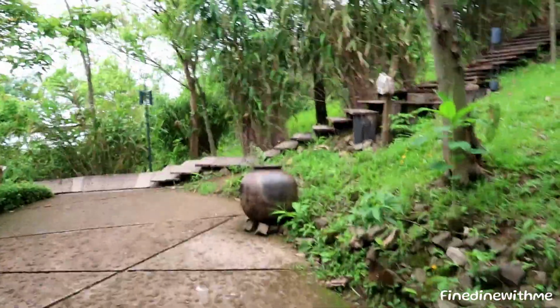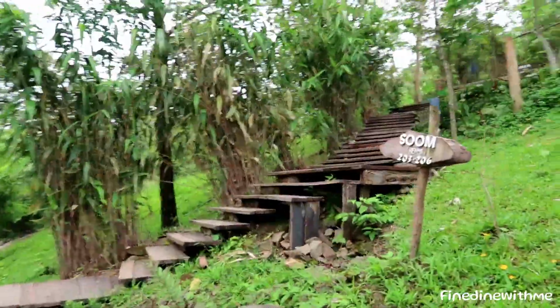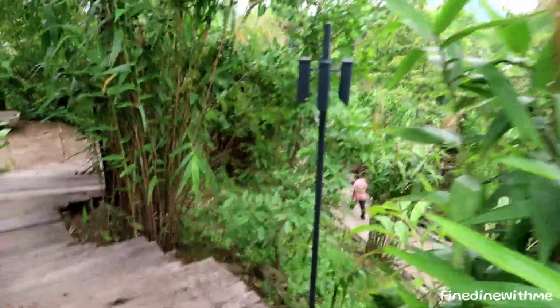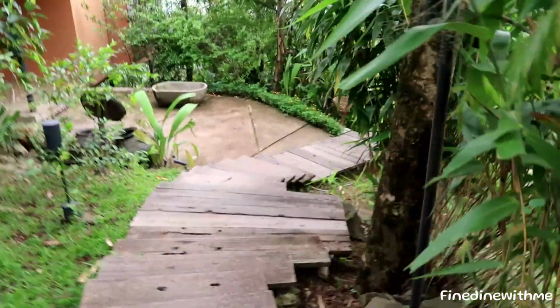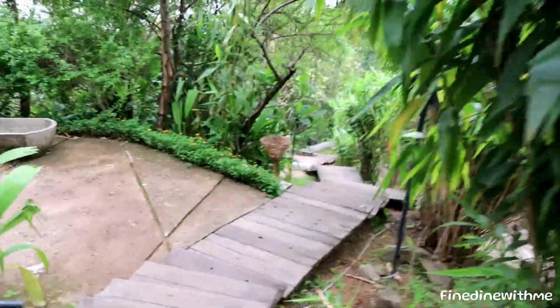So this is day two of Sairu in Bandarban. Which way is their room? Feels like it's raining. Okay, we're going to go and check. Light rain? I don't think so. Going to go and check up on them to see if any of them are awake to join us for breakfast. I think it rained last night.